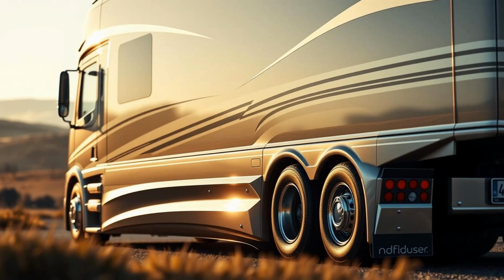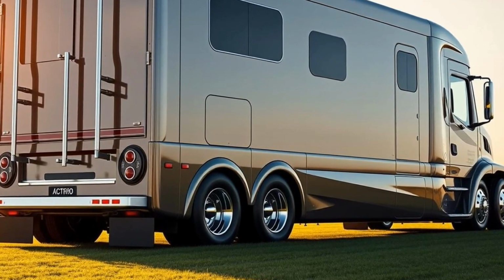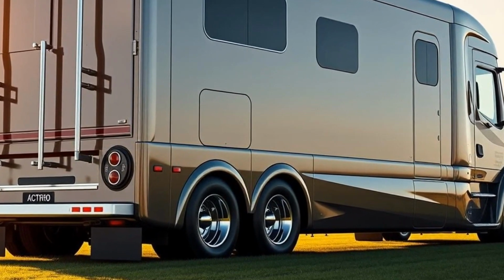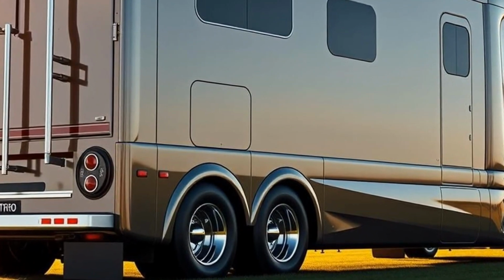The Vario Perfect 1200 Platinum. If the previous RVs were about glam and flash, the Vario Perfect 1200 Platinum is all about precision German engineering, combined with sheer extravagance. Let's start with the basics. This 39-foot monster is built on a triple-axle Mercedes-Benz Actros chassis. It has rear-wheel steering for tight turns, air suspension for a cloud-like ride, and enough power to pull a yacht, literally. But where it really stuns is inside.